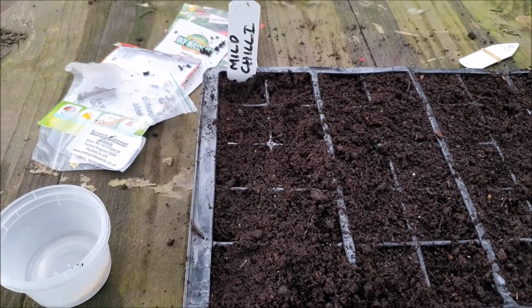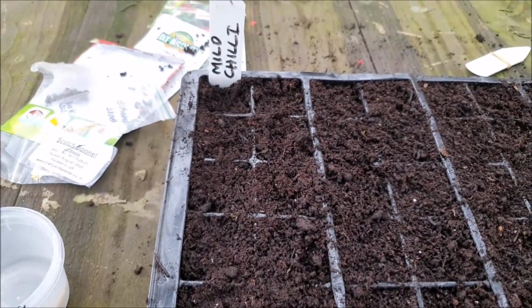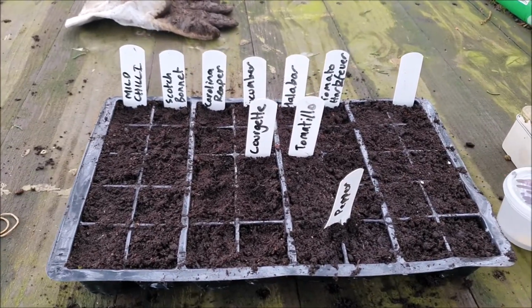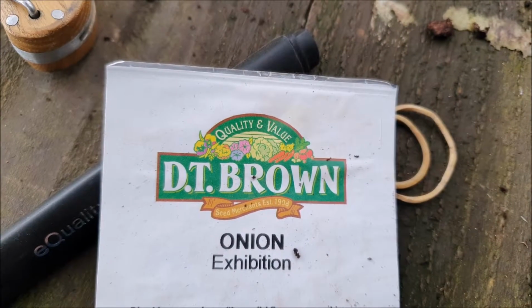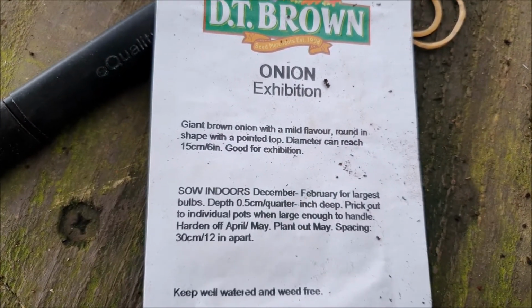And because I'm planting multiple things in this tray, labelling is really important. So what I'll do is just put all different things in each compartment. Almost in now, all looking very neat. And I've left the 2 final rows for something quite special. As I say, these are my exhibition onions. I'm not going to show them or anything silly like that. But look what it says.